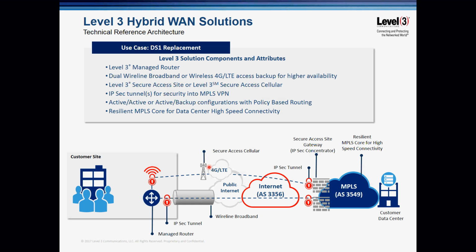But then we also procure a cellular access, secure cellular access service that gives them cellular backup in the case of the broadband service, because we know that the SLAs on those are pretty minimal. And sometimes they do run into frequent issues, but having this 4G LTE backup gives them the ability to continue to process credit card transactions or timesheets or supply chain management activity to make that work.